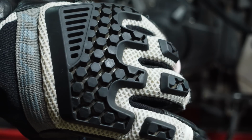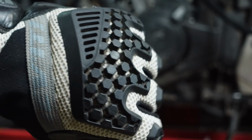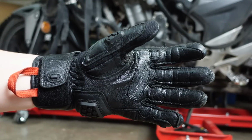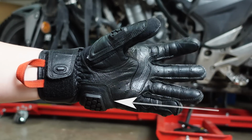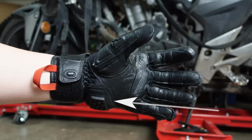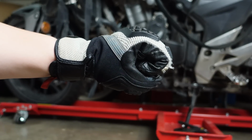I really love the armor in the knuckles and the way that it moves when you make a fist. One of my favorite features of this glove, as well as that little bit of armor on the meat of your palm. That, of course, is one of the first parts of your hand that hits the ground. Really love them. They have a lot of life left in them.